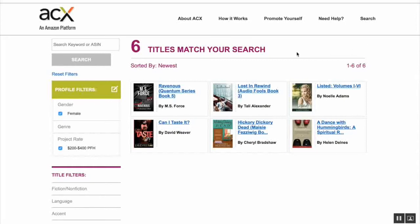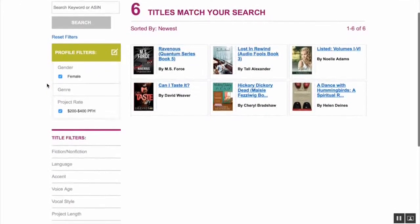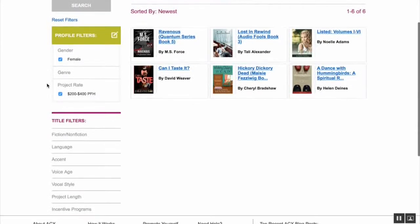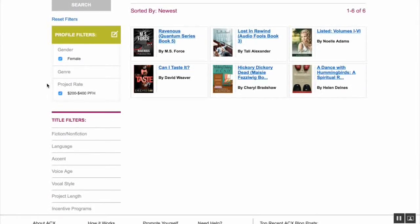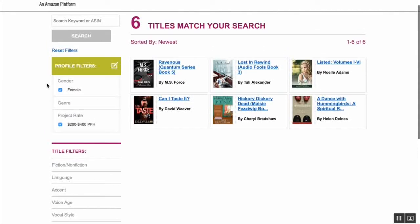Now, right here, as you can see, this is very important. On the left side of the screen are filters so that you can choose what exactly you're looking for in a particular title. Now, the more filters you put on, the less books are actually going to pop up.